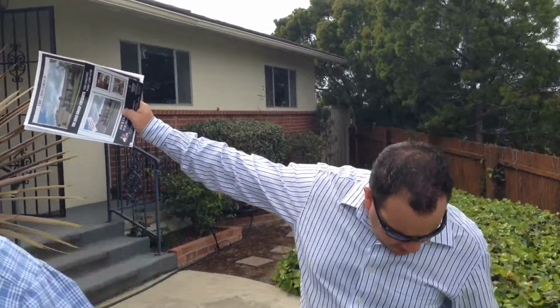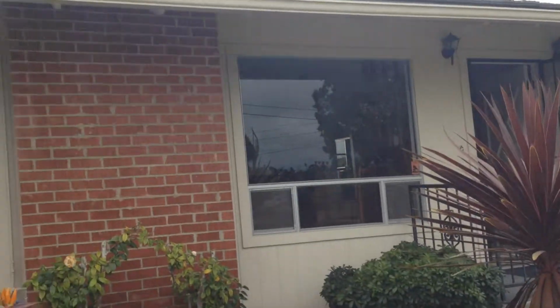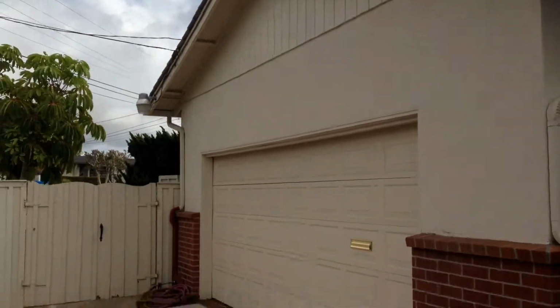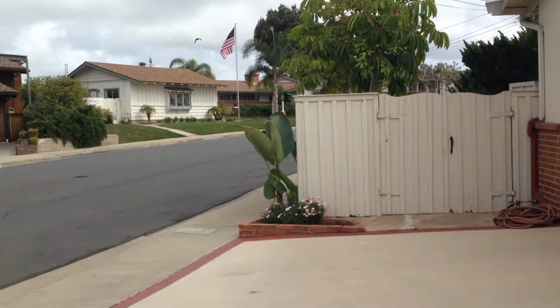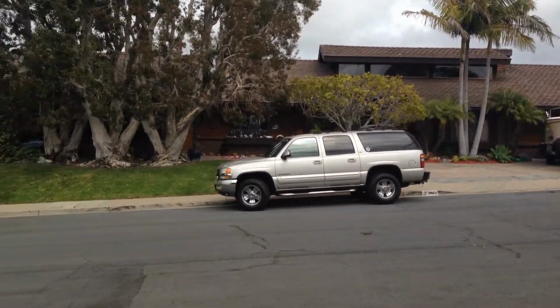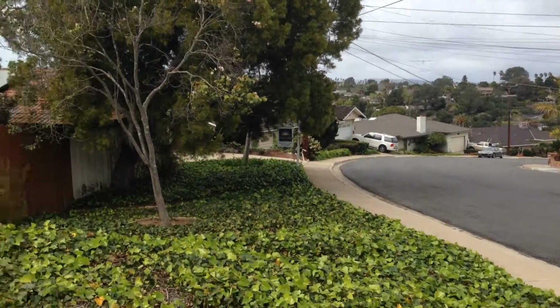All right, so you guys, we look at the exterior of the home here, and this house is in a very high income area of San Diego. It's right on the coast in an area called Point Loma, and it originally was listed at $1,050,000. 1.05. Yeah, 1.05. They just reduced it by about $75,000. So it's still asking $975,000 for this house.